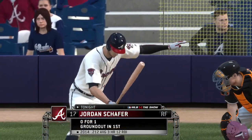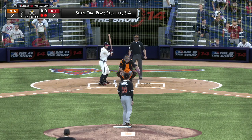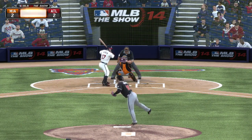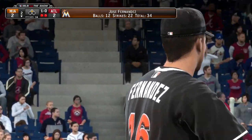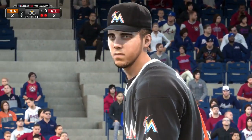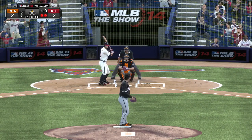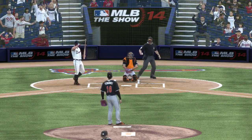Jordan Schaefer will dig in again. He grounded out to start the home first. A bit high there. A ball and no strikes. Pitch count already becoming a factor. He's at 34 now, still not out of the second inning. Now a swing, and he just fouls this one away.